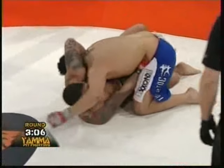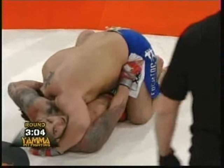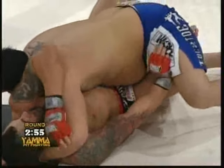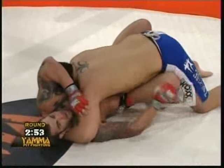Rico picking him up again, and dropping him again. And he's in a great position to control this fight now. On top. I don't know if you saw that, Jeff, but his elbow was under him when he landed, and he winced. He's got 33 pounds on him.